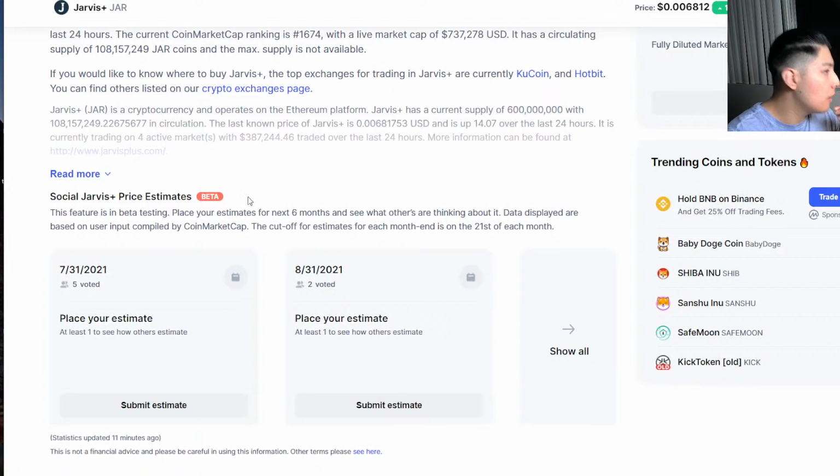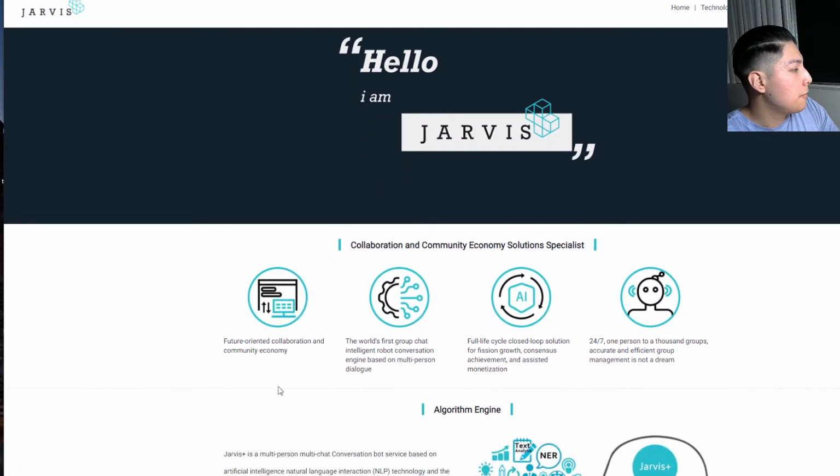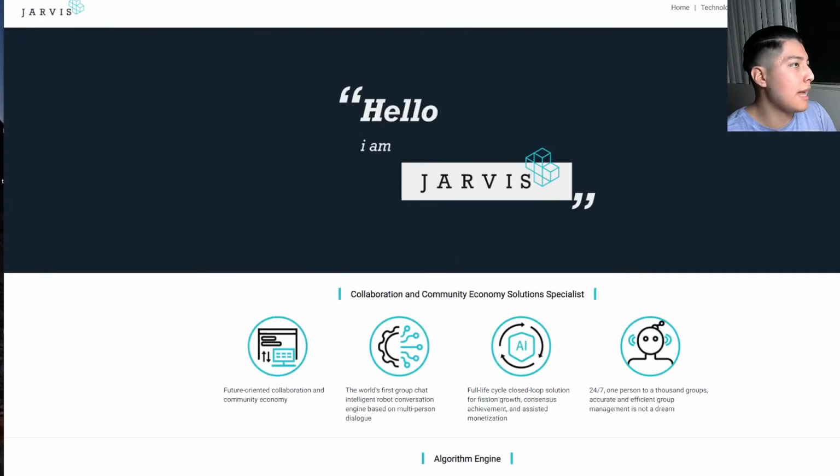I have to look at what it does. Let's see. Future-oriented collaboration community economy, the world's first group chat, intelligent robot conversation, full life cycle, closed loop solutions, algorithm engine. It's a multi-person, multi-chat conversation bot service based on artificial intelligence, natural language interaction, and the big data mining and training platform behind it. It has independently developed an algorithm engine that includes functions such as named entity recognition and translation. Okay, so it's just an AI play.